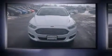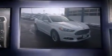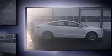Treat yourself to a test drive in the 2014 Ford Fusion. With just over 10,000 miles on the odometer, this four-door sedan prioritizes comfort, safety, and convenience. Smooth gear shifts are achieved thanks to the efficient four-cylinder engine. And for added security, dynamic stability control supplements the drivetrain.